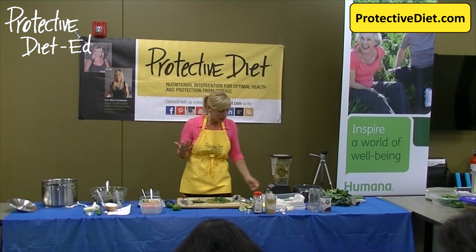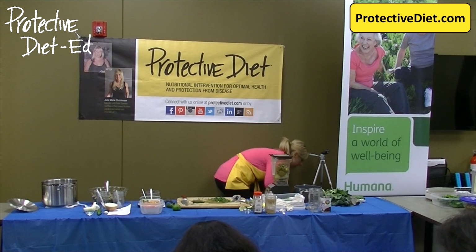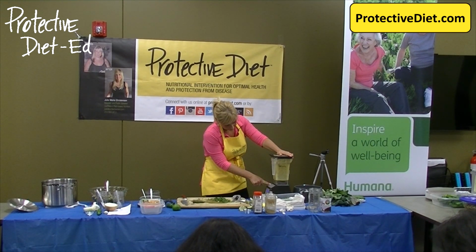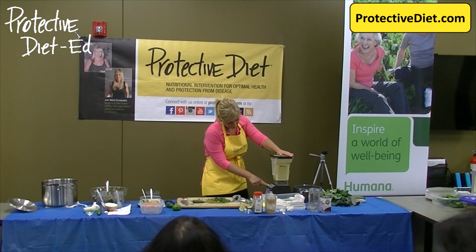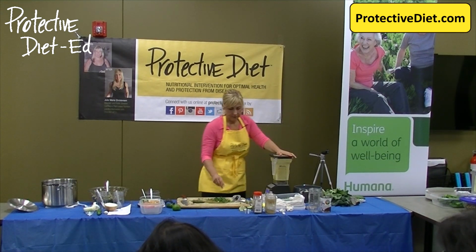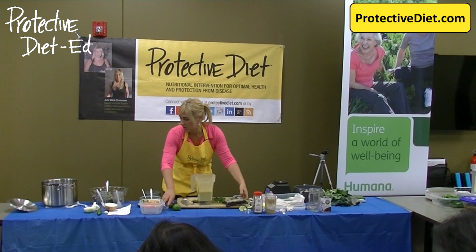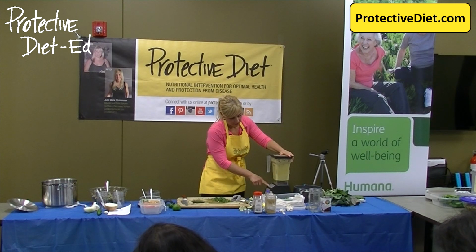So I'm going to blend this up before I add the jalapeno and take half the batch out. If you're living with someone that is not fond of spice, do it this way. Or if you have kids or grandkids coming over, you can also add a little bit of salt to this, and that's optional as well. I'm going to blend it up a little bit.